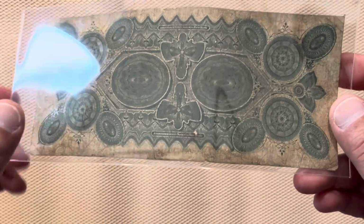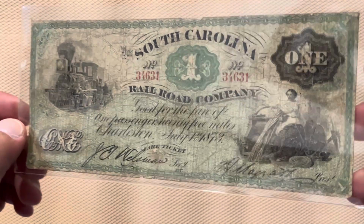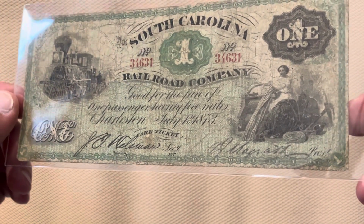So this really isn't a banknote. This was issued by the railroad company. Got a locomotive vignette along with the ubiquitous pretty lady. Pretty cool note.